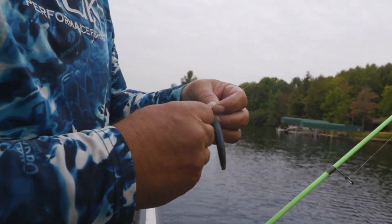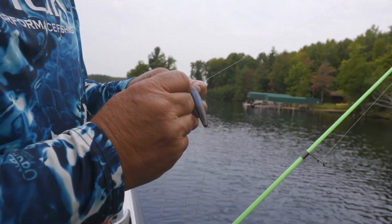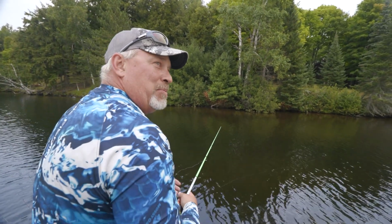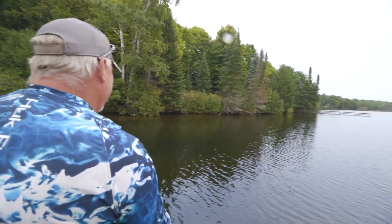KVD worm. That's the Ocho. Yeah. Them little guys are fighting that heavy. I'd like to see what a 3-pounder is going to do today. Yeah. Holy goodness.